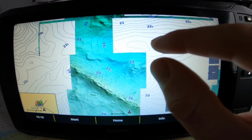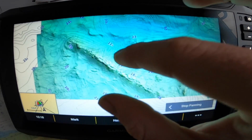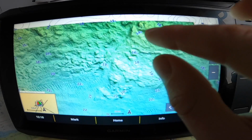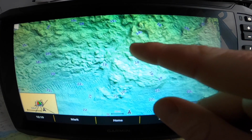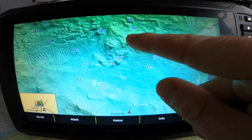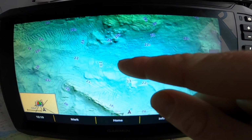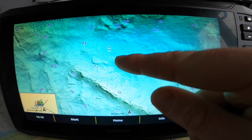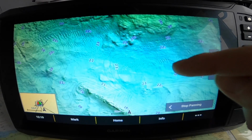So you've got deeper water there, but you've got a reef system here, a reef system there. You can see that because it's raised off the seabed. It's quite obvious. Close contour lines, so there's lots of changing depths. Anchor it in the middle there, and the tope will be running through here and picking up all the little fish as they come through.